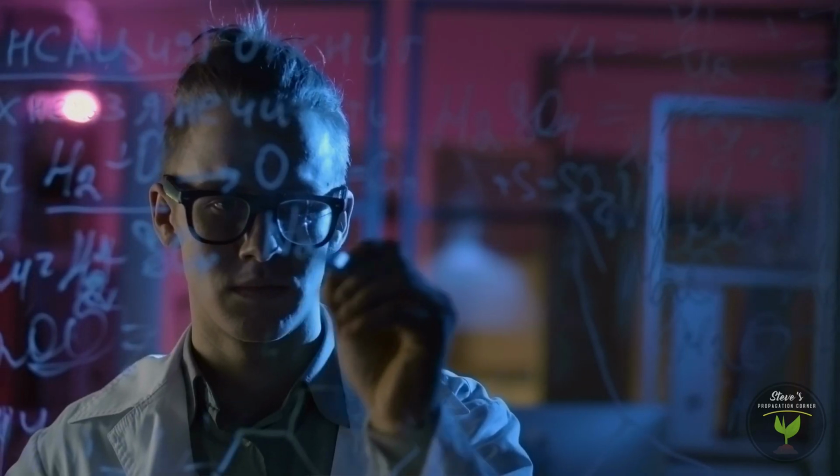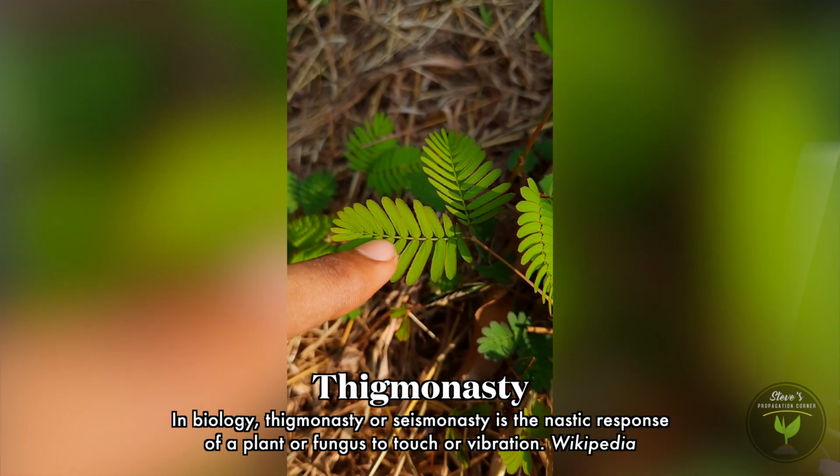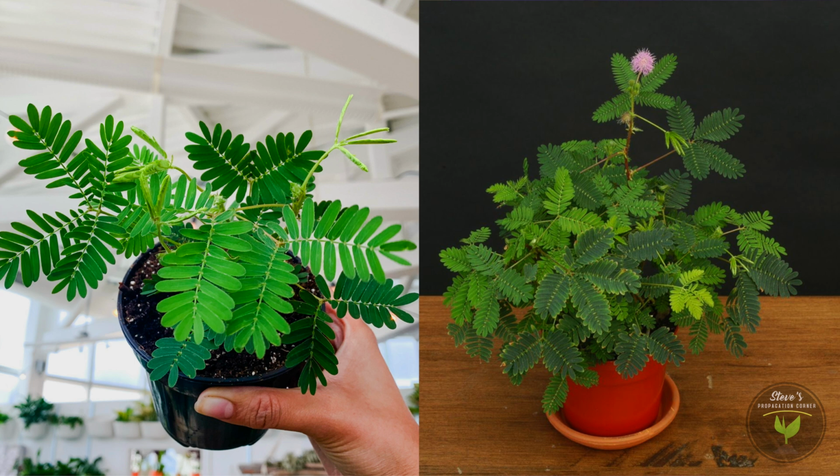Scientists believe this rapid movement, called thigmonasty, evolved as a defense mechanism to startle predators or shake off insects. It's a fast grower and thrives in bright light with regular watering. But don't poke it too much because it does still need its energy to keep up its defensive act.